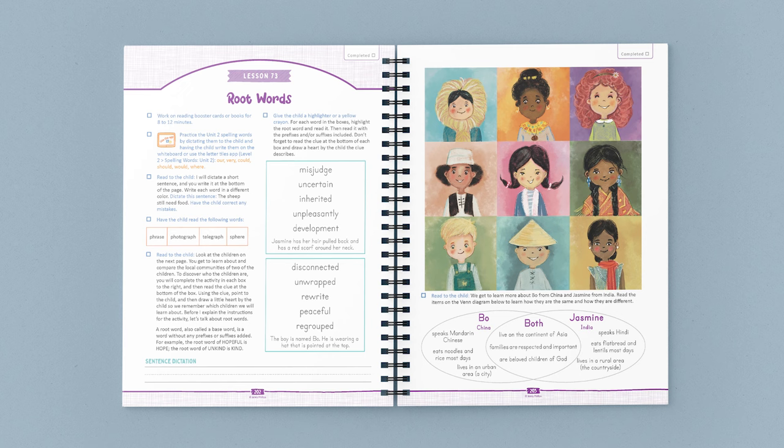After practicing the reading booster cards, the course instructs you to practice the unit spelling words together, followed by sentence dictation, which the child writes at the bottom of the page. Both spelling words and sentence dictation contain principles that are mastered in the course. Next, the child quickly reads a chart of words to review a phonics principle recently learned. You then do an interactive fun activity to learn about root words. This activity also integrates logic, phonics, and geography, like many other lessons in the course.